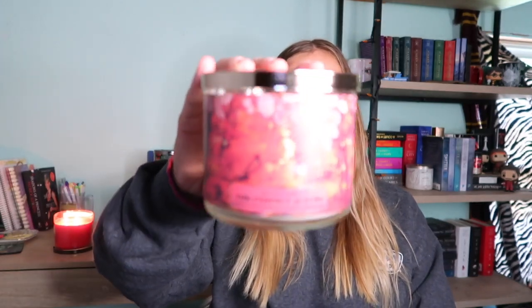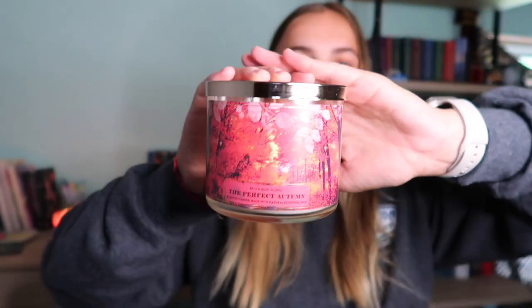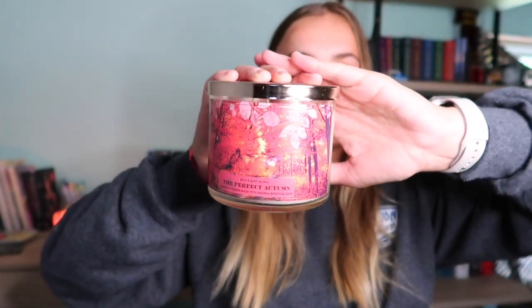And then this next one is called The Perfect Autumn. The picture is kind of plain. They could have done better, to be honest. Like, they could have found a better picture to choose. I don't know what they were going for. This is fresh cranberry. I love cranberry scents. Spiced pumpkin, crisp apple, oh my gosh, and rich clove.